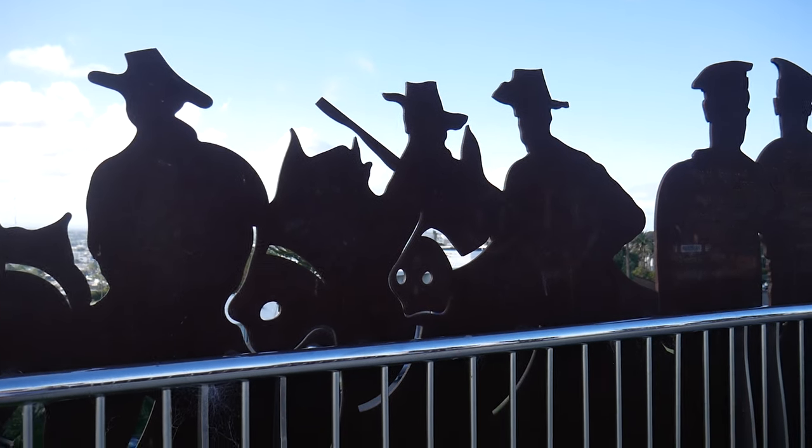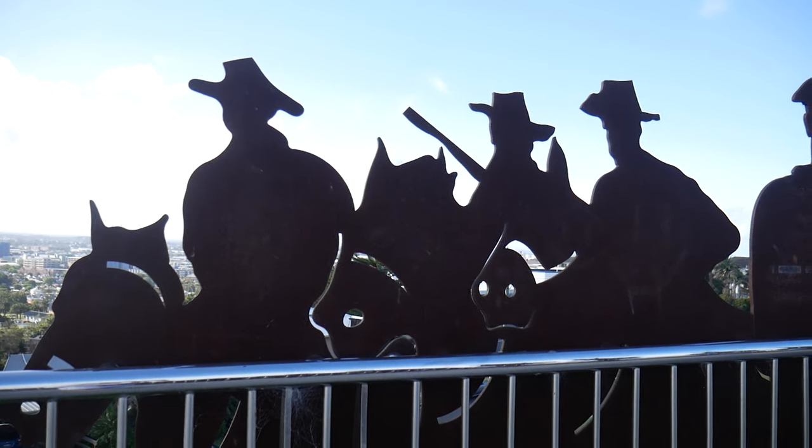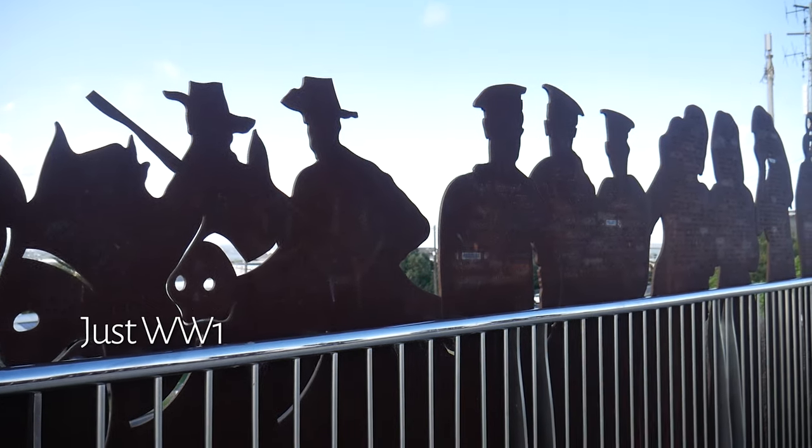It's called the Anzac Bridge, and it's named after the war soldiers during World War I, and I think World War II as well, definitely World War I.